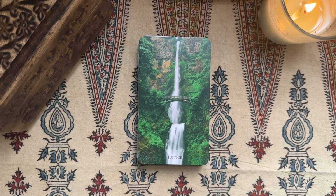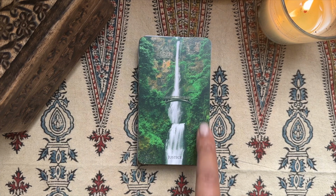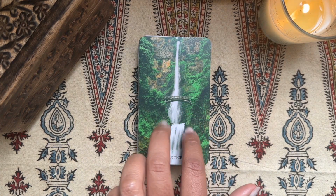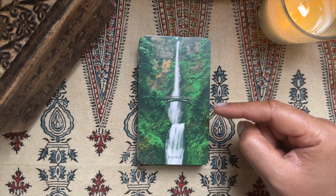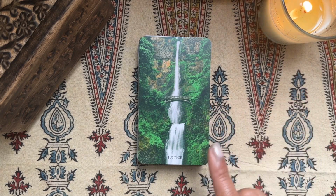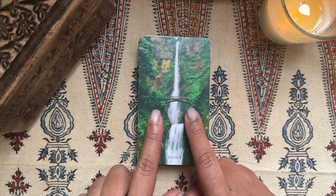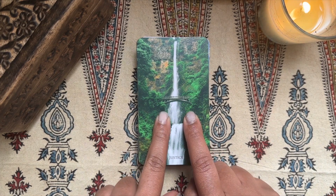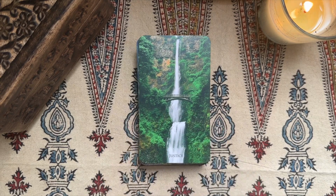Justice. I like it visually. It looks like this is the thing that holds the two, like the scales. If you think of a scale with one side here and one side there, there's this thing that connects them both or holds them both up. That's what visually comes to mind with this Justice card.